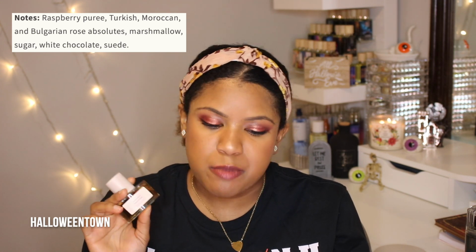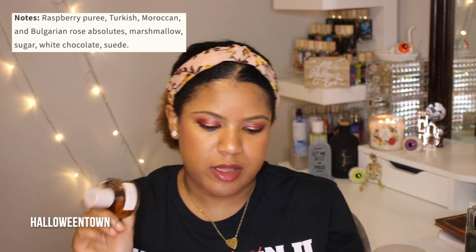So Sorcellery Apothecary, like I said, you can find them online. The notes on this one here are raspberry puree, a trio of Rose Absolute from Morocco, Turkey, and Bulgaria, fluffy marshmallow, sparkling sugar, and luxurious suede. Sweet, smooth, and addictive, okay? So yeah, it does have a lot of this raspberry puree. It is very raspberry. It's like a raspberry jam kind of thing. Think about a raspberry jam donut without the donut aspect. So it's just very much a raspberry jam kind of scent.